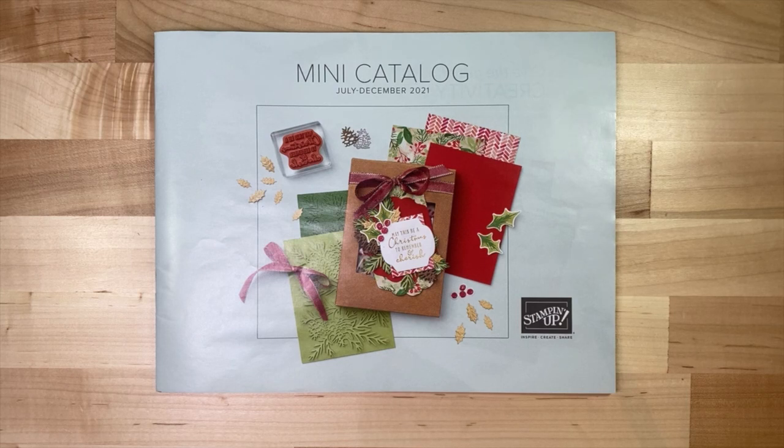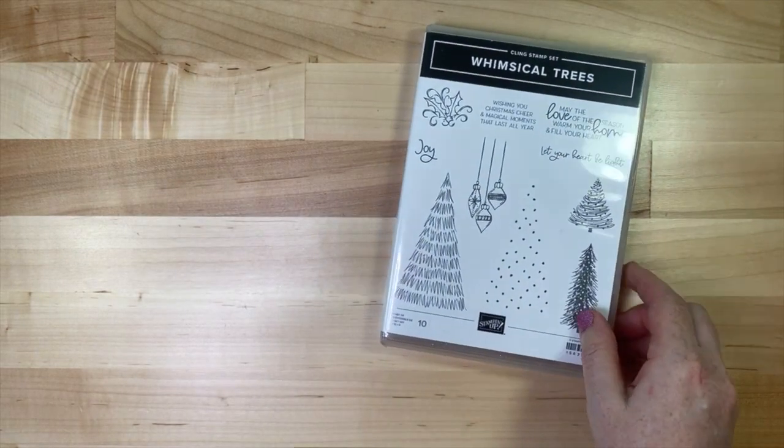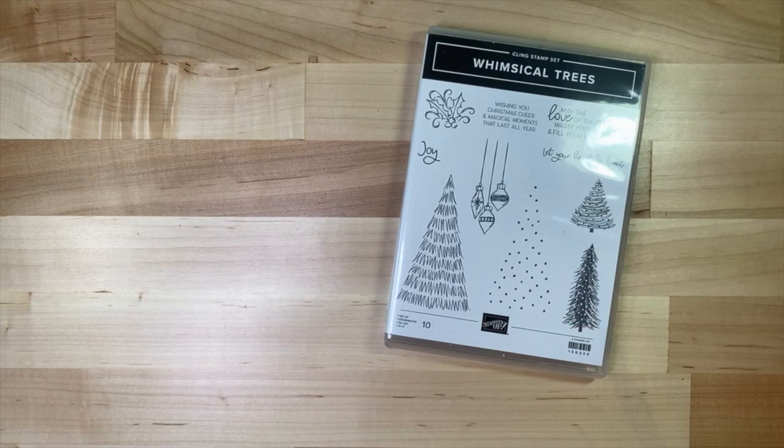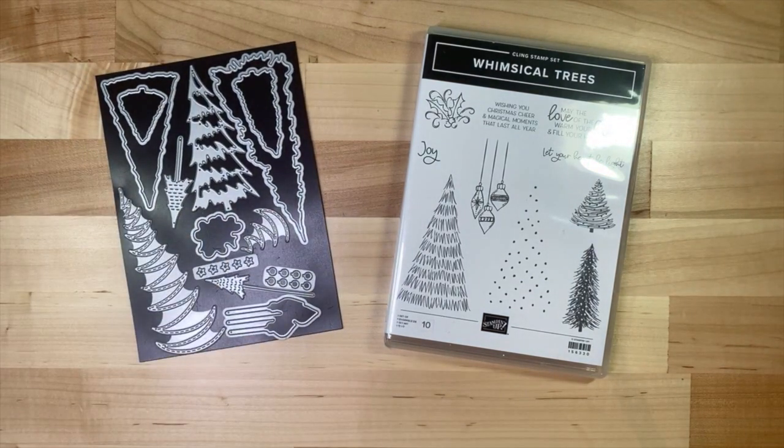Today I am going to highlight the Whimsy and Wonder Suite from the July through December 2021 mini catalog. This suite includes the Whimsical Tree stamp set, which is a set of 10 cling stamps for $22. It also includes the Christmas tree dies, which is a set of 13 for $35.